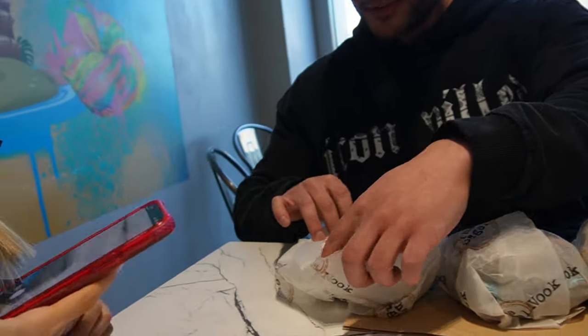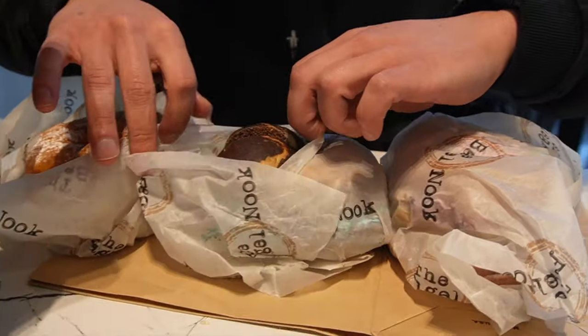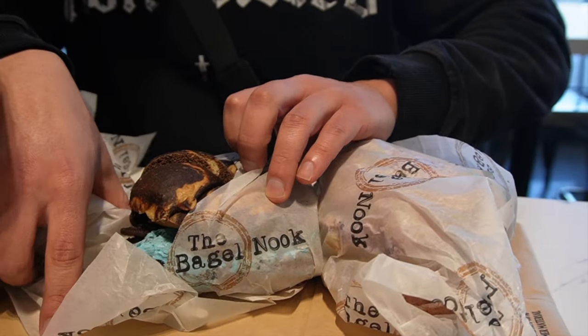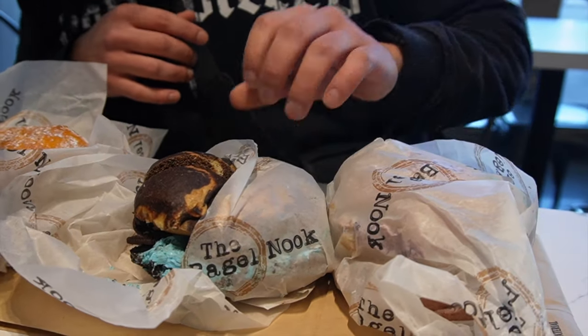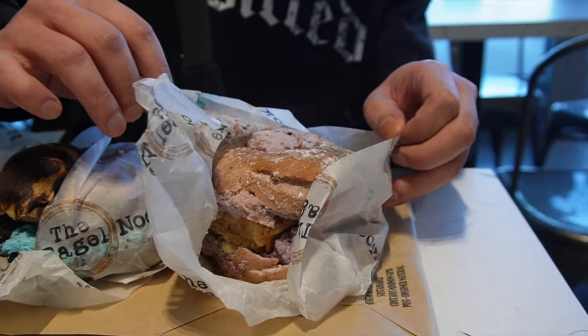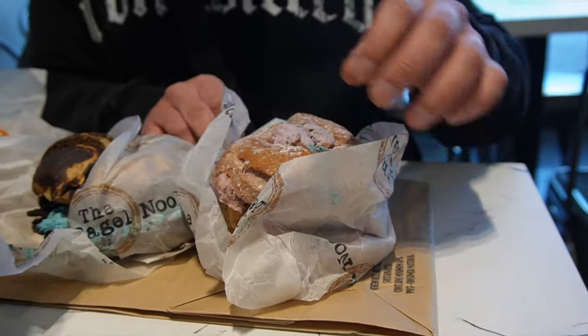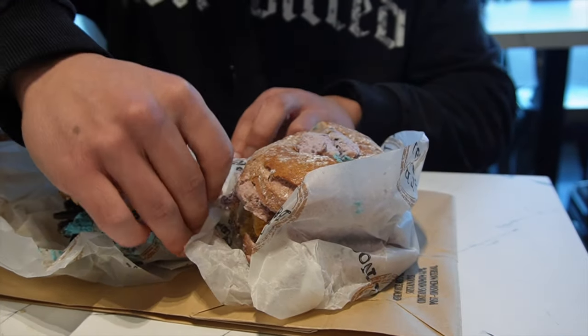This is the Fritz. This is the Elvis, which is like a French toast, like bacon and... bacon. I don't even know what else. What was the middle one? This is the Cookie Monster. That looks wild. And this one? This is the blueberry. Oh my gosh, blueberry!